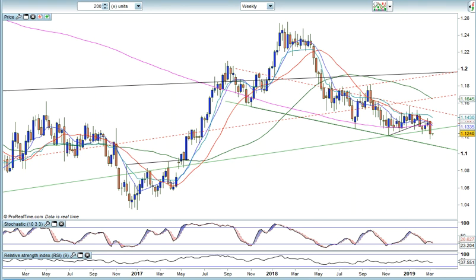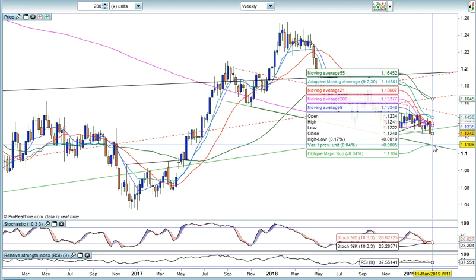Good morning. We're looking at the euro dollar. Now you can see that we really didn't have a great week on it last week. We did break the previous lows on the weekly chart. We've got this support area coming in at 1.1108 this morning.